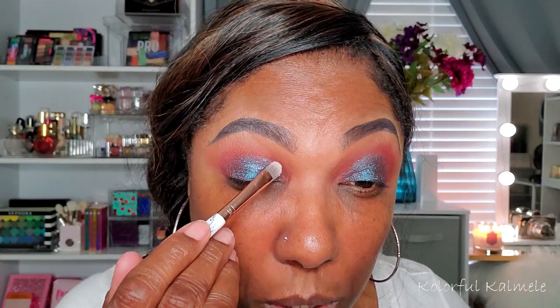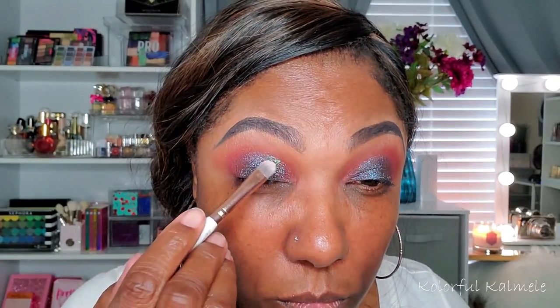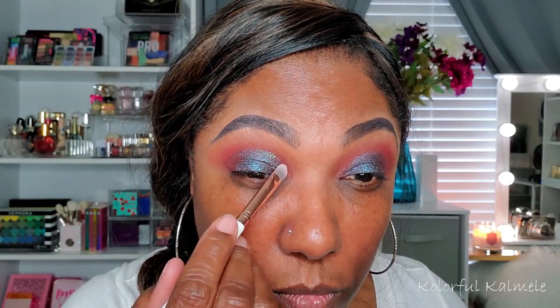Okay, so let's tap a little bit of this glitter. Oh, that's pretty. She's pretty. Okay, I definitely didn't know I was gonna have green glitter all over my eyes today, but it's pretty.